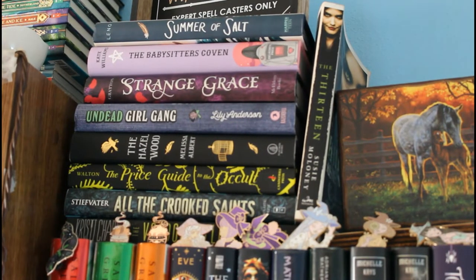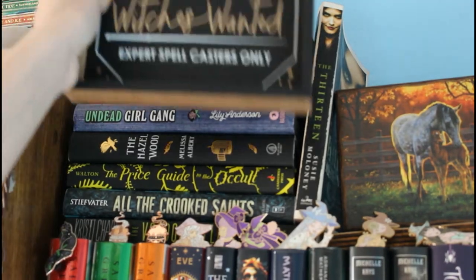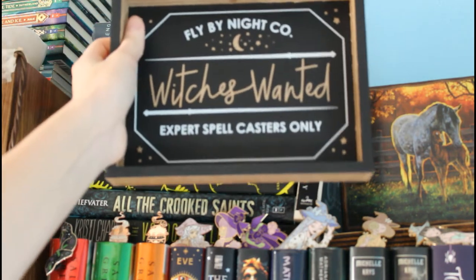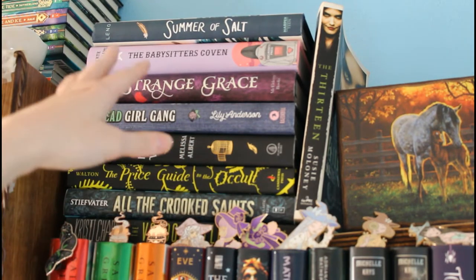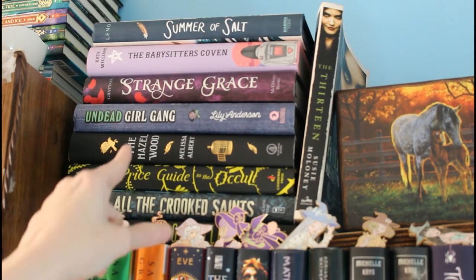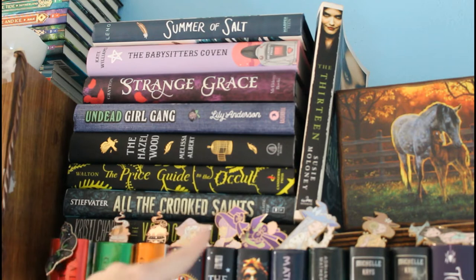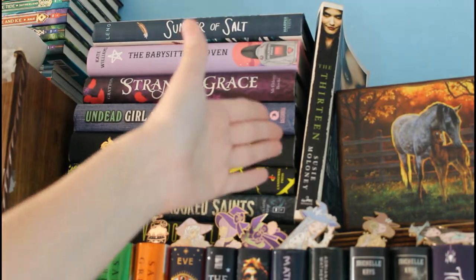Okay, I'm gonna start up there. So up here, first thing we have is Fly By Night Co., Witches Wanted, Expert Spellcasters Only. Because this is my witchy shelf, if you can't tell by all the pins and books. So we got Summer Salt, The Babysitter's Coven, Strange Grace, Undead Girl Gang, The Hazelwood, The Price Guide to the Occult, All the Crooked Saints, and The Voodoo Killings, which is behind all those pins. And then right there we have The 13.